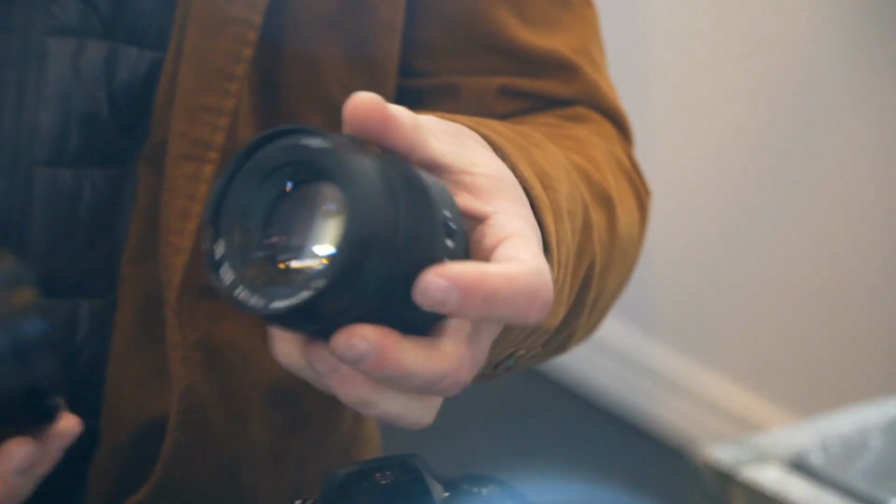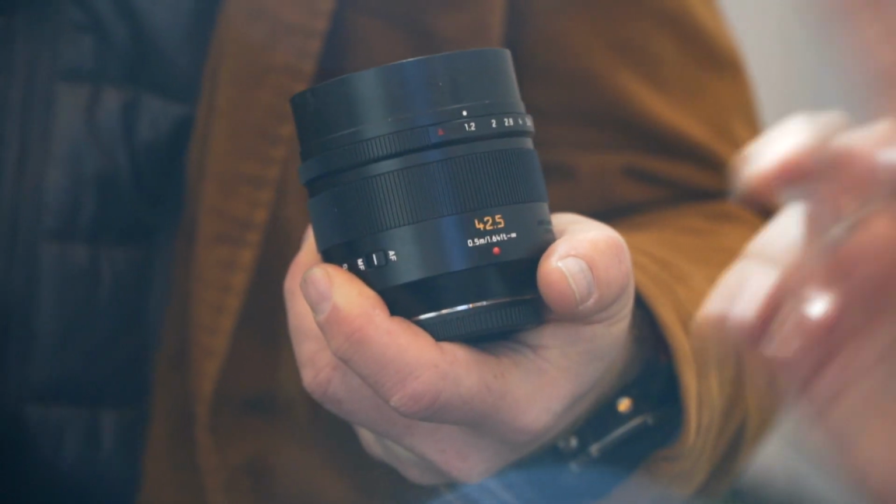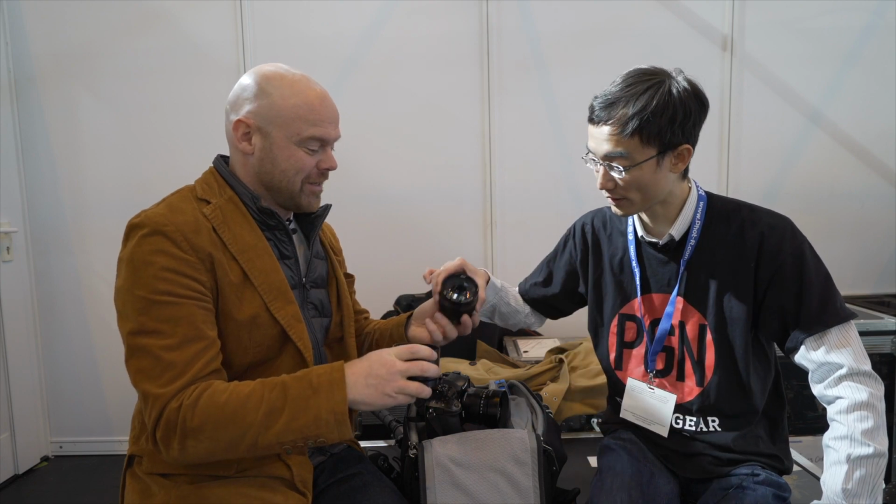Nice. And that's absolutely beautiful. For portraiture, it's equivalent to an 85mm with a 1.2. f1.2. Yeah, and you get that beautiful fall off on the face and everything. It just looks fantastic. For a Micro Four Thirds lens, look at the size of this. It's a lens on steroids, basically.